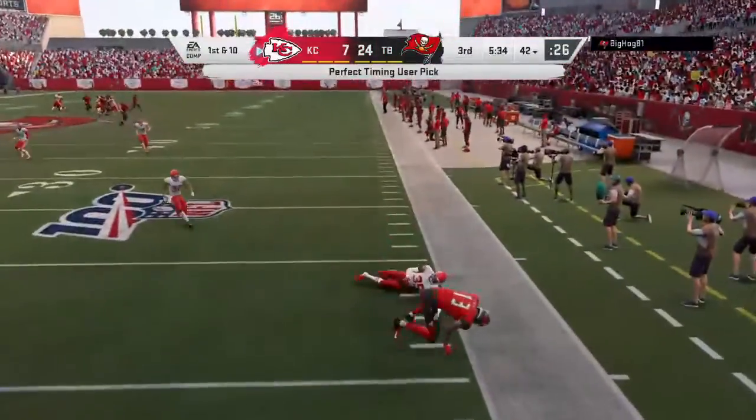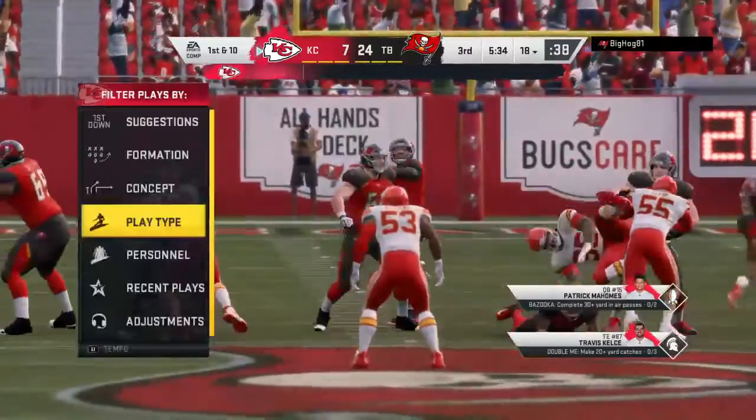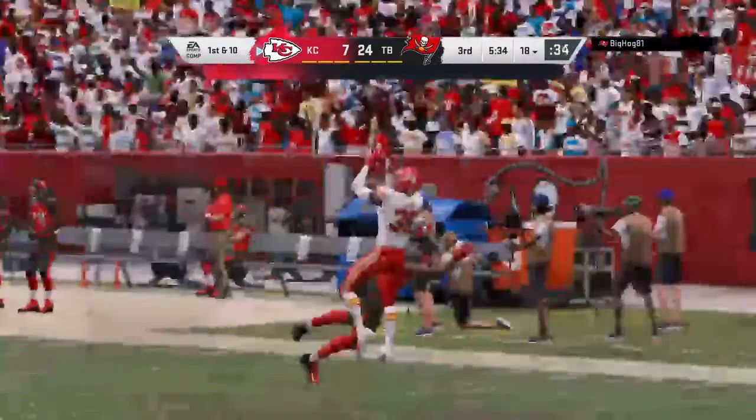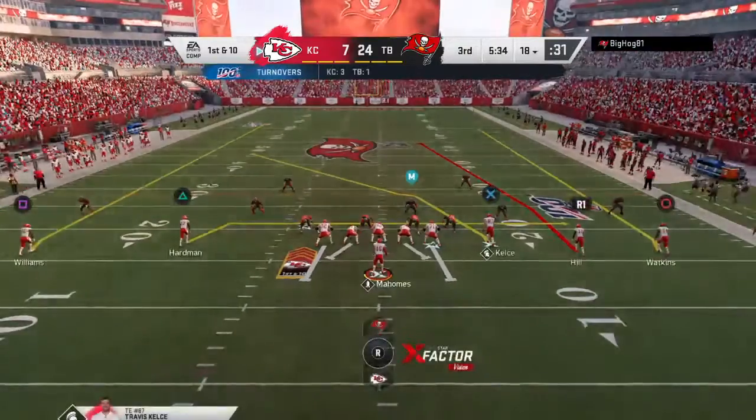Looking for Evans, and it's intercepted. Picked off at the 19. And a big turnover there as his guys will get the football back. The Chiefs offense about set to begin this drive.